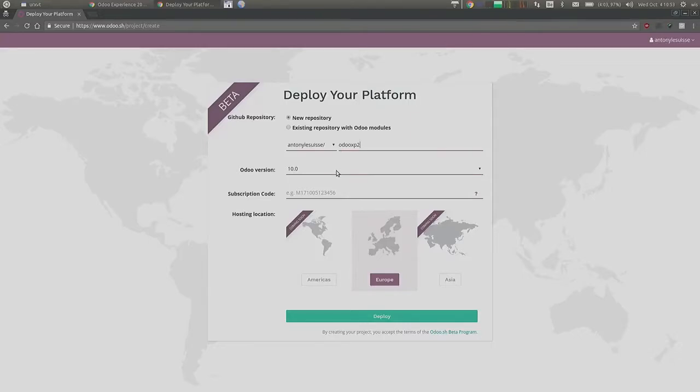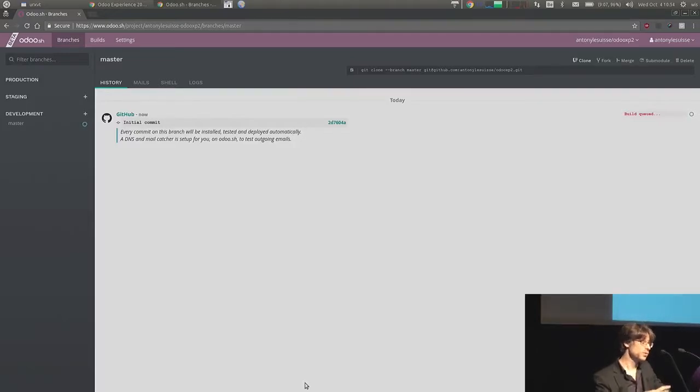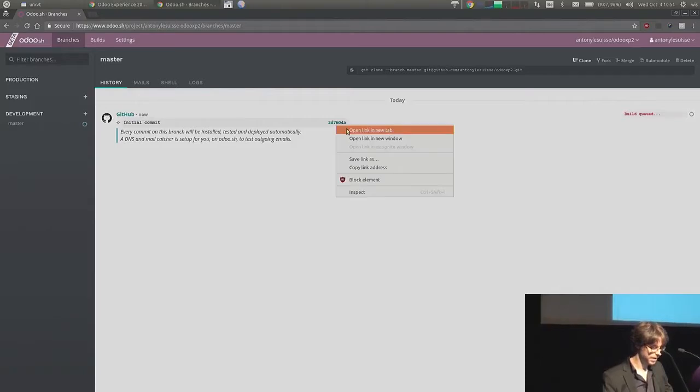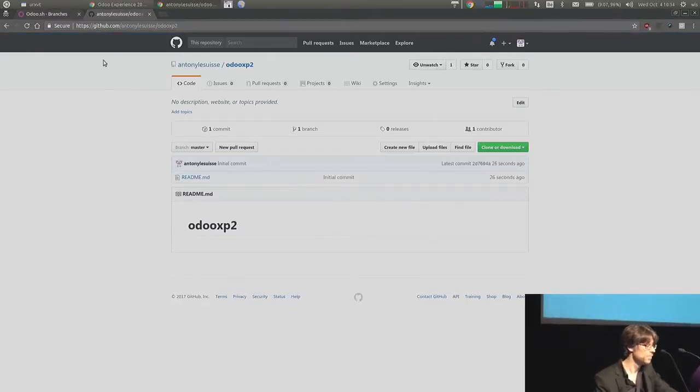We only support version 10 and version 11. And then you need a subscription code. I will explain the pricing afterwards. And you can choose also your hosting location. And once you've done that, what we do is create a repository for you on GitHub. If you already have a repository, you can use it. But if you don't have a repository with that name, Odoo SH will automatically create a repository with an initial commit. And you can click here and jump on GitHub and see that I have a new repository that is currently empty.